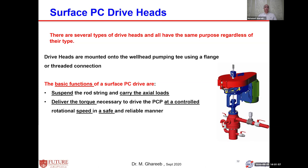Remember, you are rotating a piece of steel, a very small piece of steel. There is energy stored in it. If you do not rotate it in a very safe way, this rotation can create very big damage to the surface and to the people running around the wellhead. Also, not only should it rotate safely, it should also be equipped with what we call a safe release.